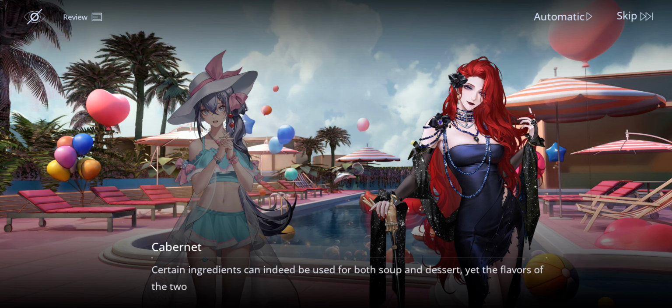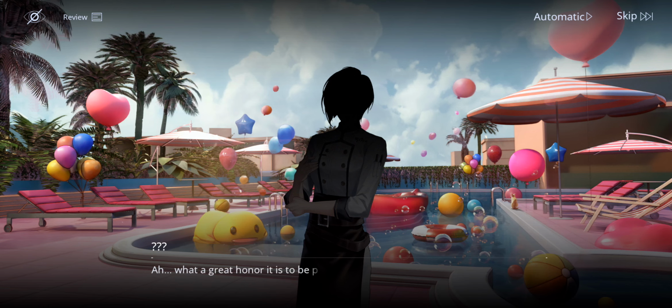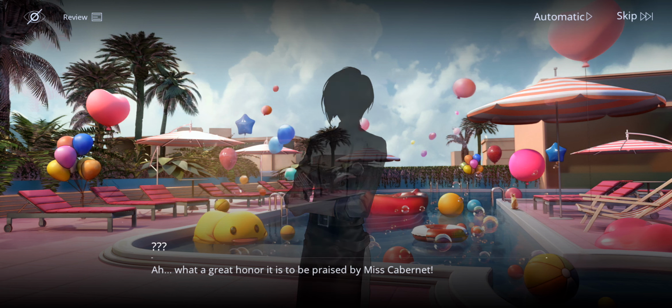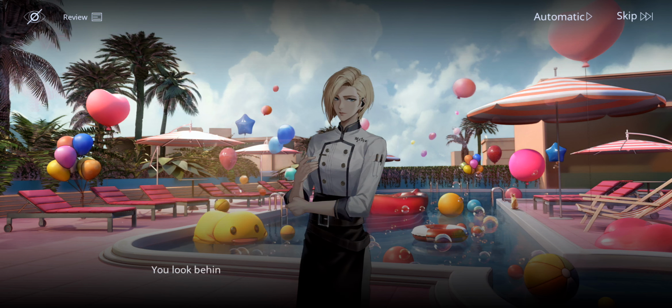Certain ingredients can indeed be used for both soup and dessert. Yet the flavors of the two we just had remain quite distinct. Seems like the chef really mastered her skills. What a great honor it is to be praised by Miss Cabernet. A familiar voice rings out from behind you, making you jump.